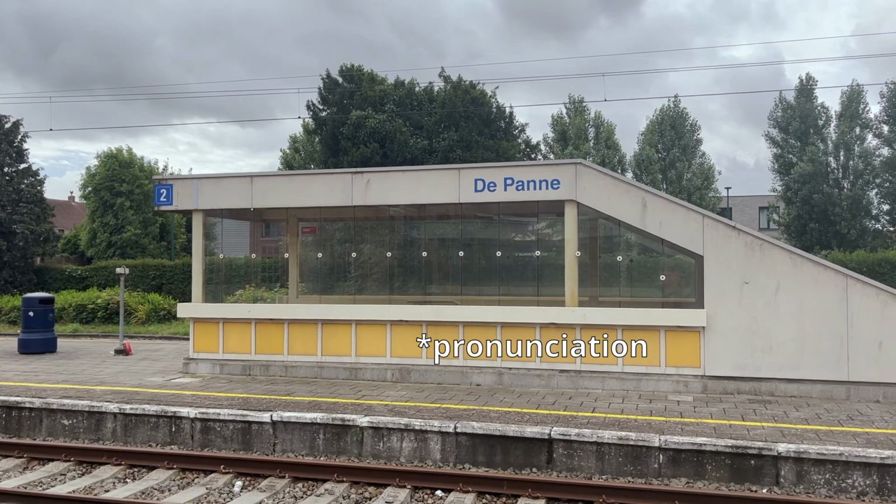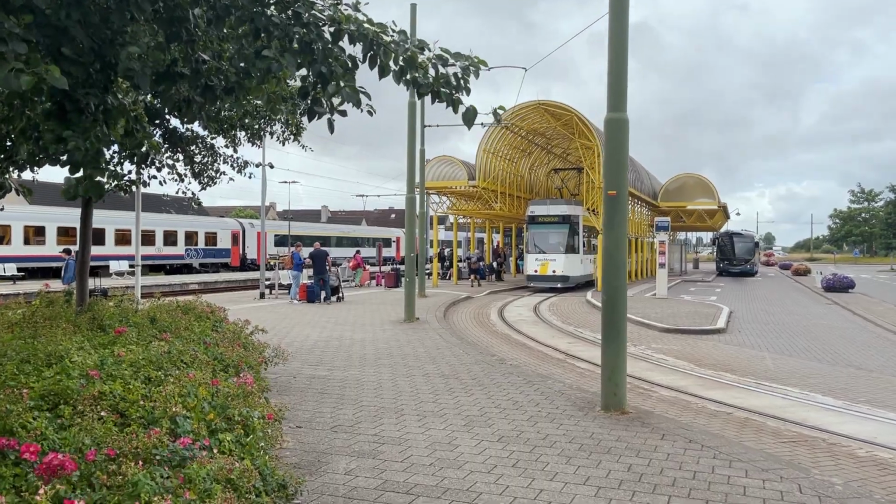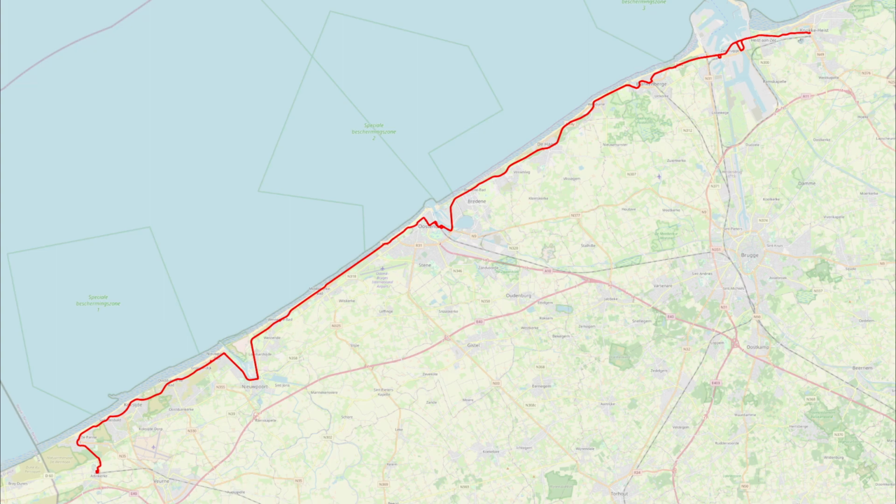Hello, it's Saturday, July 29th of 2023, and today I'm here at Dippon Station to ride the longest tram line in the world, the Belgian Kusttram. The Kusttram runs along almost the entirety of the Belgian North Sea coast, from De Panne to Knokke, taking approximately 2.5 hours end to end.